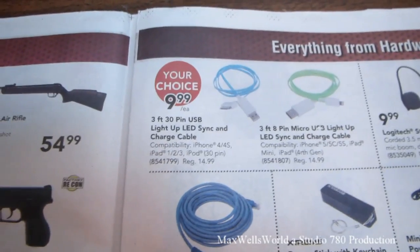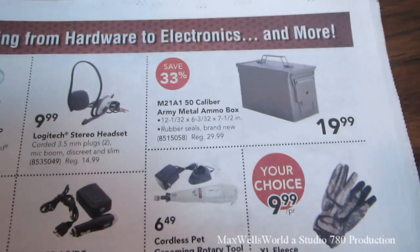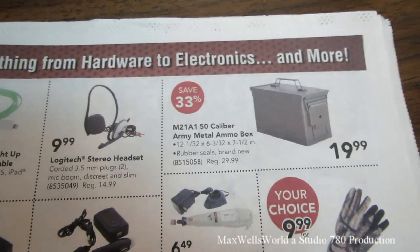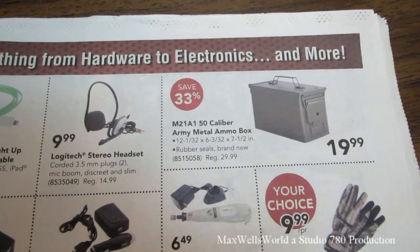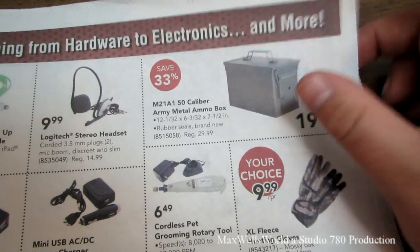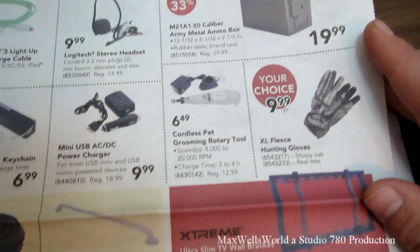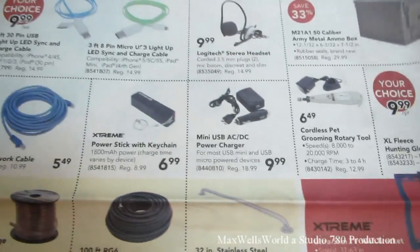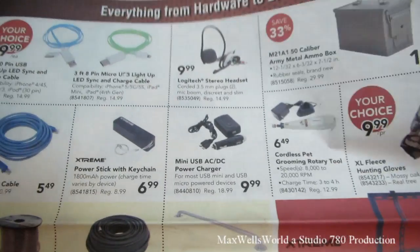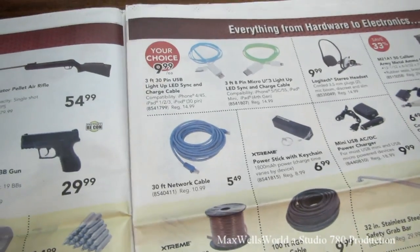And various other goodies here at the old Princess Auto. You got something that I've always been thinking about buying, a 50 caliber Army metal ammo box. These things here always are attractive to me. When I see them at yard sales, I always gotta pick them up. Of course, guys, there's various other goodies here in the surplus section at the Princess Auto. You can't really do it justice by the flyer. Come down and check it out yourself.